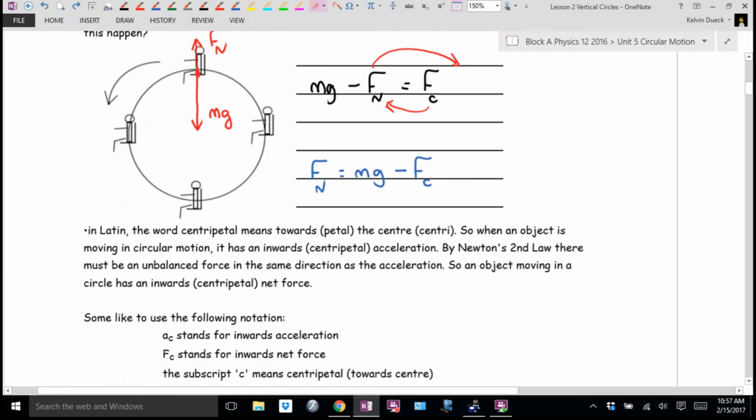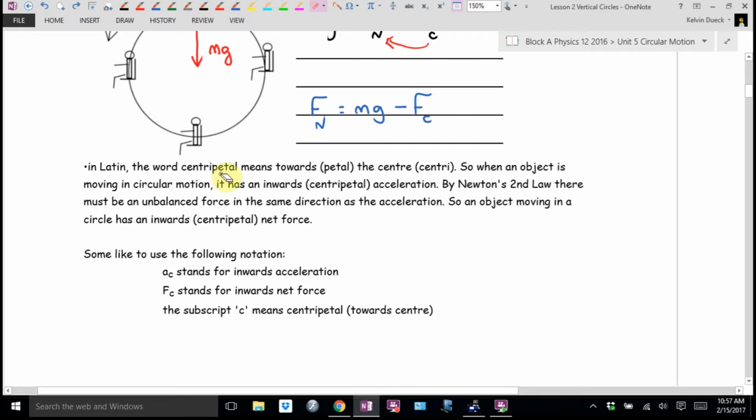In Latin, the word centripetal means towards the center. So we call this centripetal acceleration. When you're moving in a circle, we call this centripetal force. It's centripetal with a P, not centrifugal with an F. Centrifugal force is, as I told you last day, not a force at all. It's actually just an object's own inertia wanting to keep going in a straight line at a steady speed. But centripetal force, that's the net force that's pushing you into a circle towards the center.